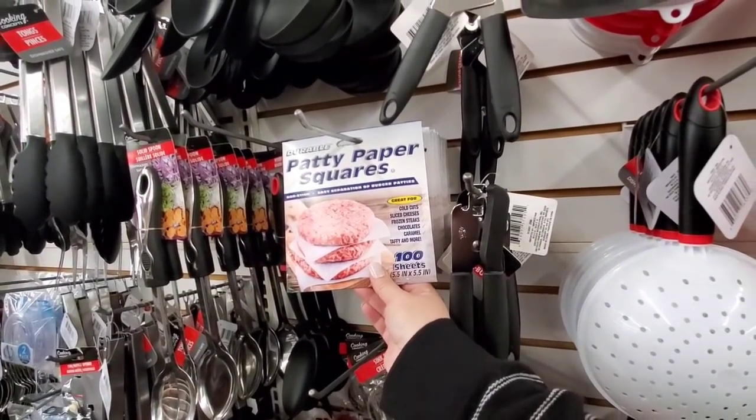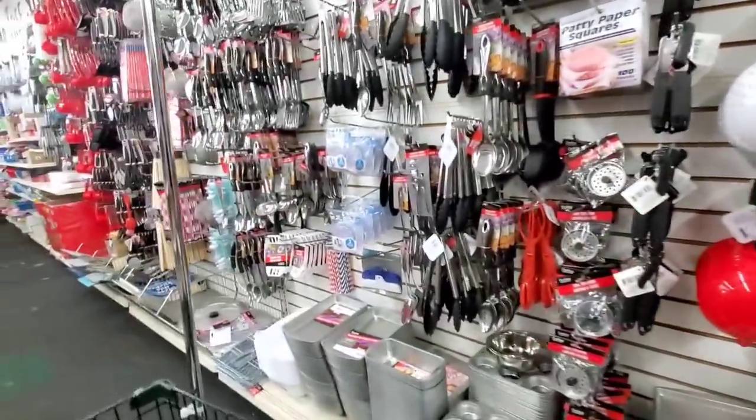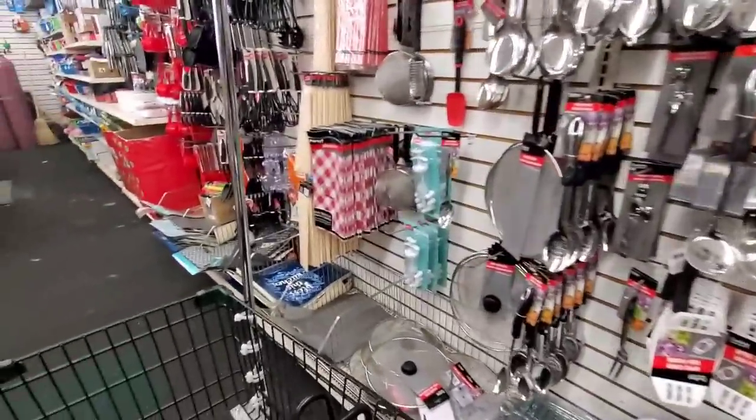Patty squares. Huh. I don't make enough patties to buy the squares, but that's pretty cool. I wonder what else you could use those for.